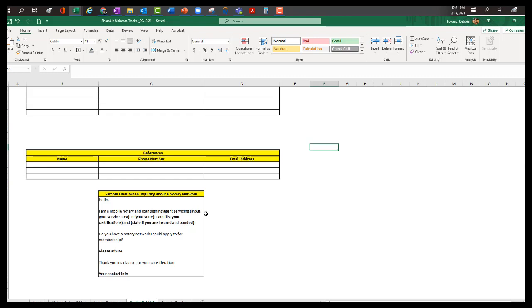So to give you an example, mine says, hello, I am a mobile notary and loan signing agent servicing Wayne and Oakland counties in Michigan. I am NNA and LSS certified, and I am licensed and insured and bonded in the state of Michigan. Do you have a notary network I could apply for membership? Thanks. Please advise. Thanks in advance for your consideration. Deborah Lowry, On the Go Notary Pro, and my contact info. So there you go.